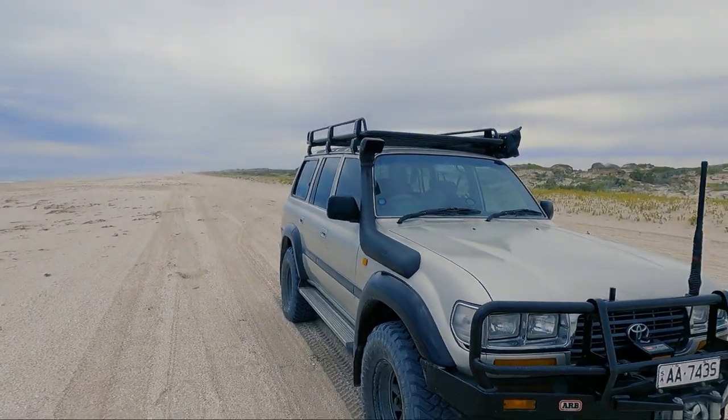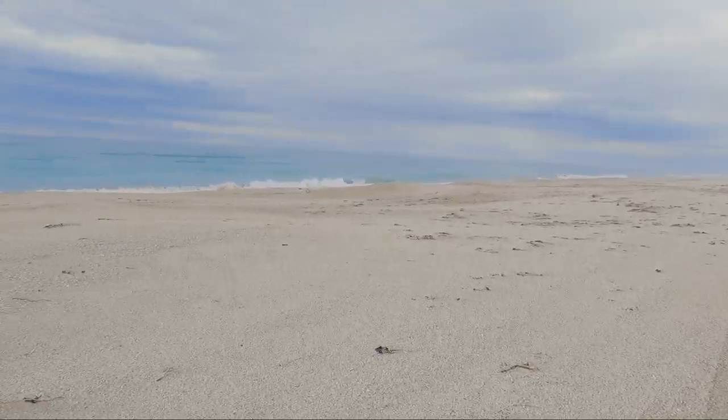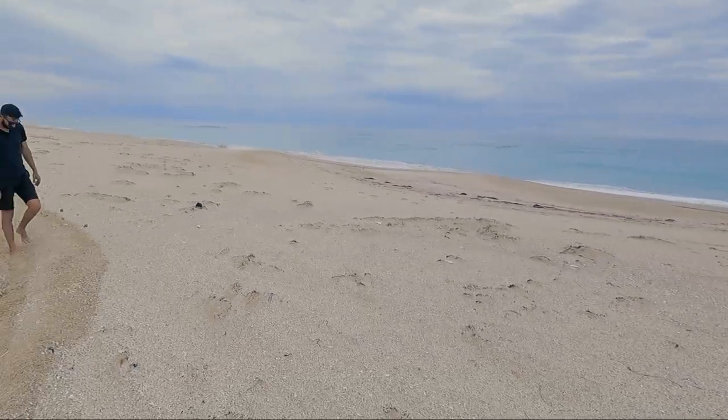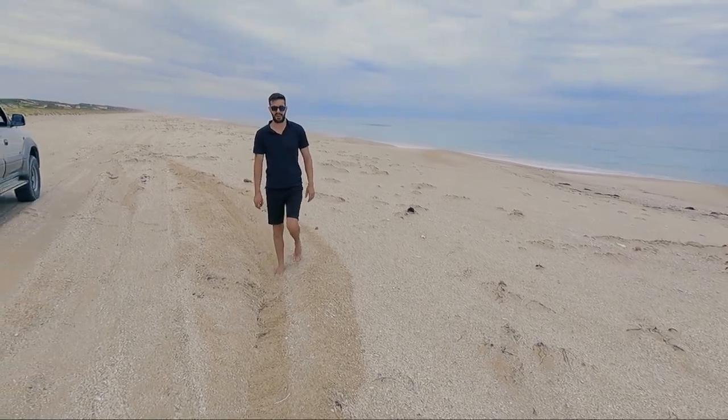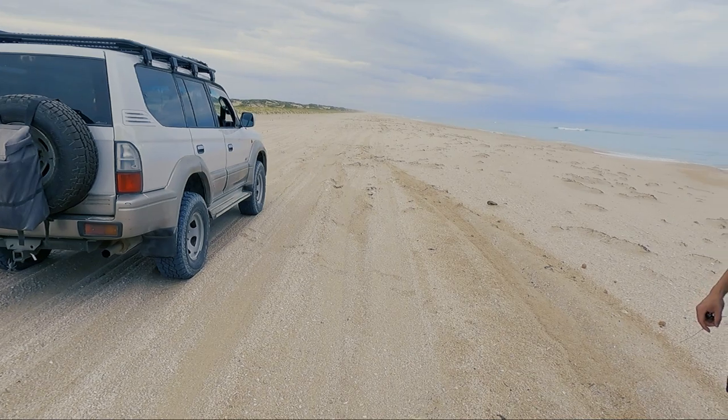Alright, so we made it onto the beach. Yeah, it's good. Enjoying it. It's looking pretty good. No wind, it's still. There's no wind at all. It's been perfect for camping down here.